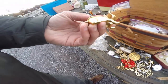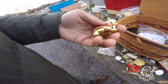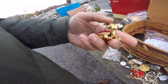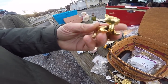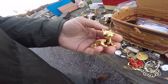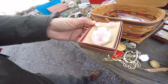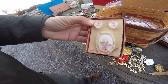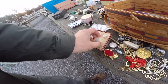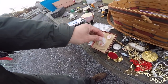What do you want on this cat? $2. That's right. Great. It just needs an eye, but this is cute too. It's kind of funny how it's almost like a bobblehead. Yes, pincushion, right? That is cool. Is it a pin? I always like orchids. I like those. I think they're cool.